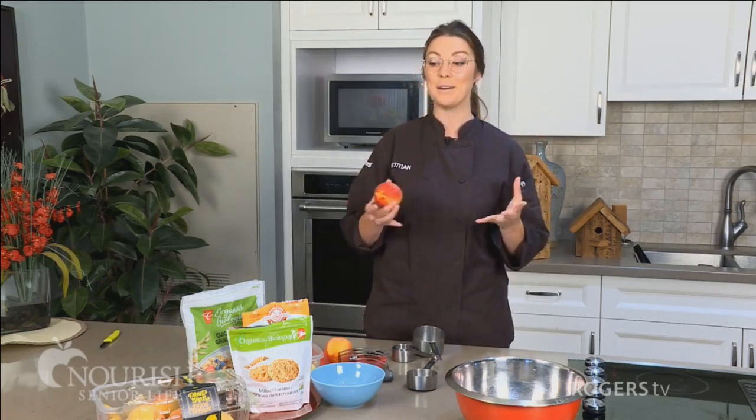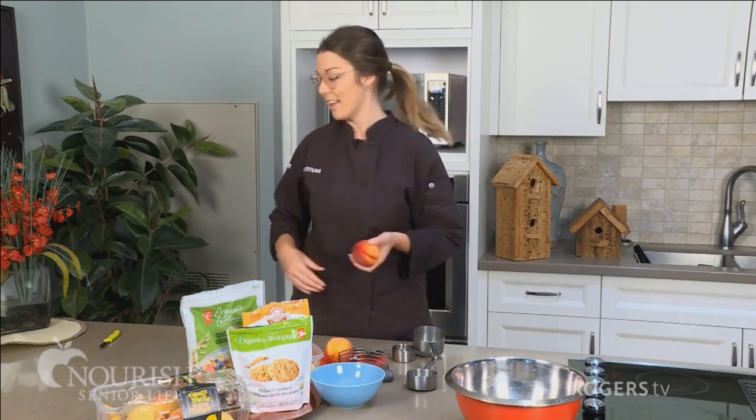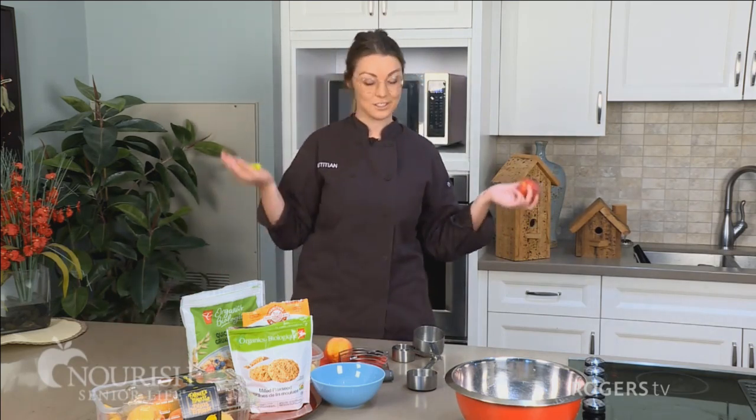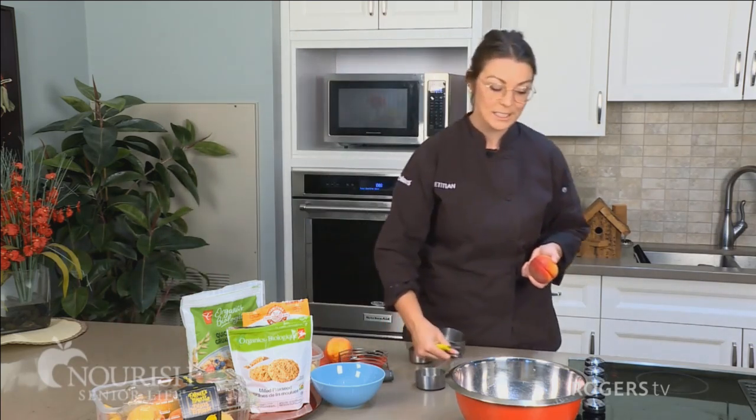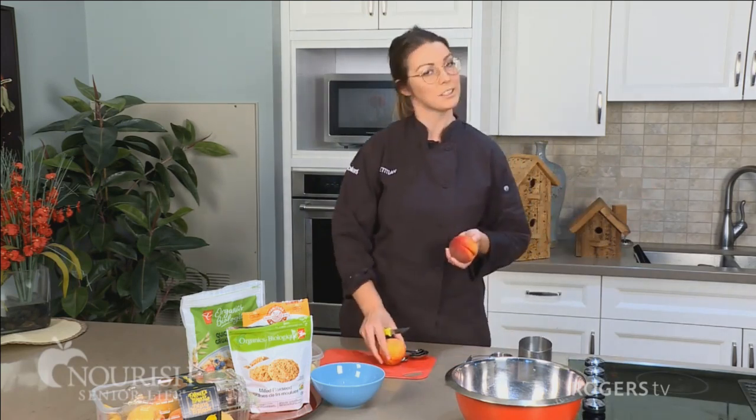The thing with peaches, though, is you buy a big thing and then they all are ripe at the same time. So this is a great way to use your ripe peaches, and then you have a healthy breakfast for the rest of the week, which is really awesome, especially as we age. We don't want to be cooking every day. So this is something you can make with your family, and then you have breakfast for a week.